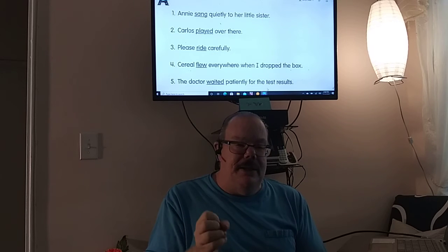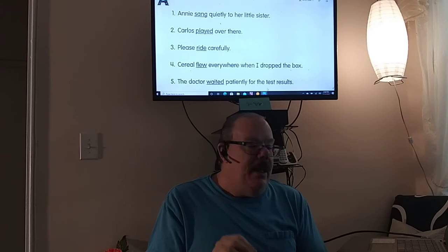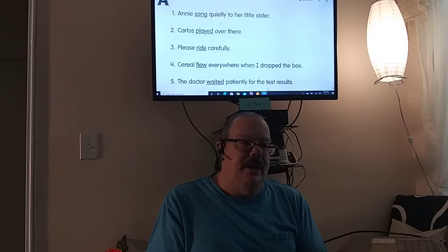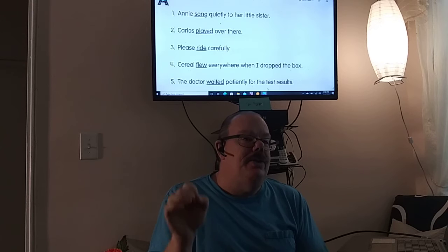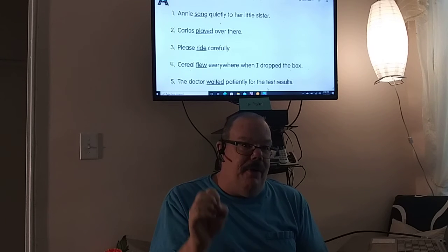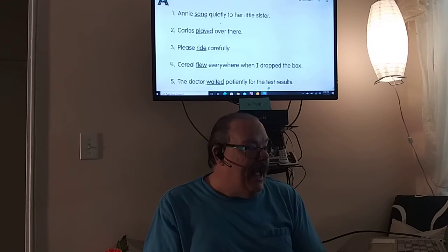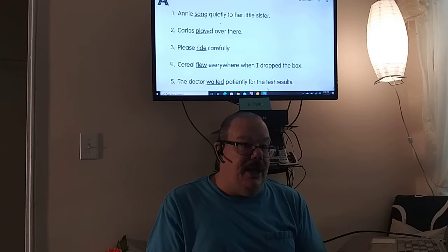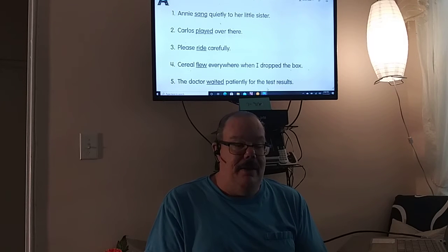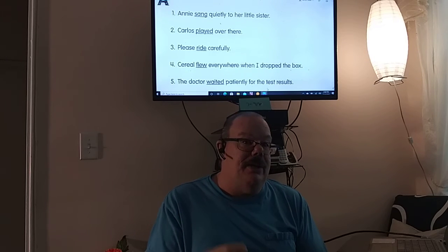Okay. If you look at these sentences, pay attention to the underlined word. The underlined word is always a verb. Pay attention to where the adverb is situated. Very important to pay attention. So, Annie sang quietly to her little sister. How did she sing? Quietly. So we know that quietly is the adverb, which tells how.